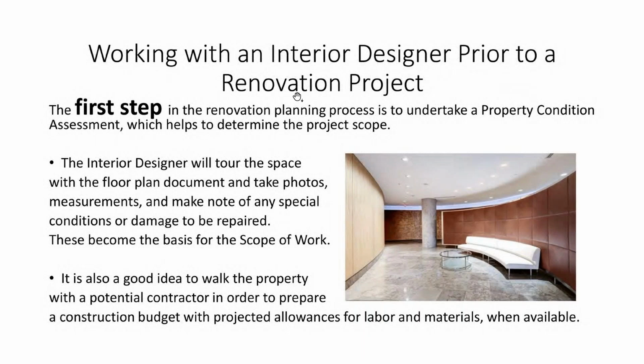And sometimes it's also beneficial if you're anticipating a large renovation to have a contractor there on site too, because then we really can be talking pricing, budget, timing, all of those things right there. If not, if it's just the interior designer and you as the small business owner, we can get a lot accomplished just by me being there.